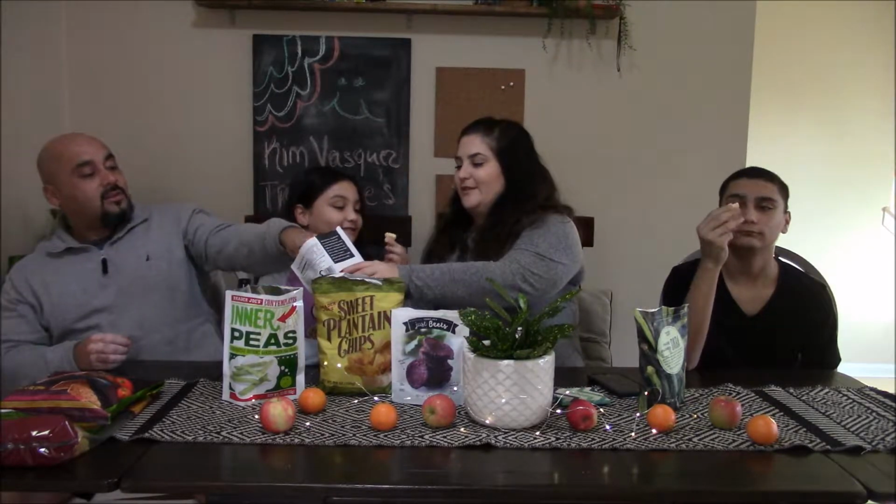It looks like popcorn. It does look like popcorn. Mom, they're trying more food. They're like, try it. He's like, no, try it. He's like, try this one. It doesn't really smell like anything. Ready? This is a mochi. Mochi, yeah.